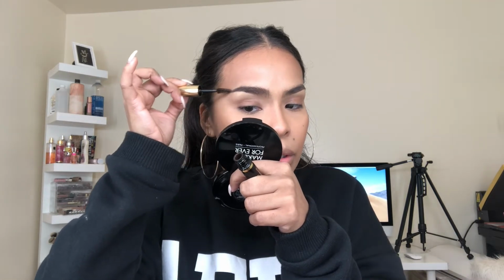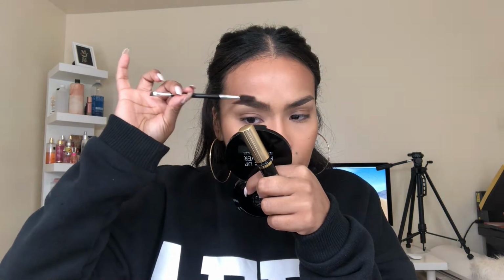And then I just like to very slowly brush out the hair. Kind of makes it darker. And then go back with my Anastasia and brush again, because if I do it with the same one, I'm gonna end up adding more tint to it, and girl, I don't want that.